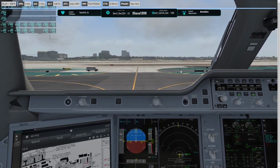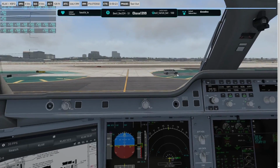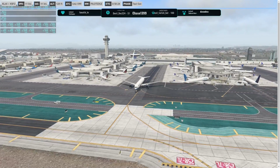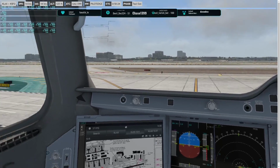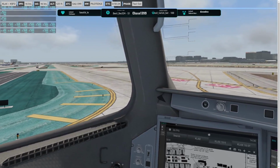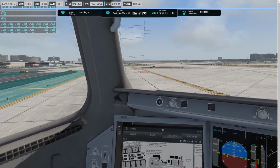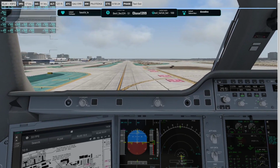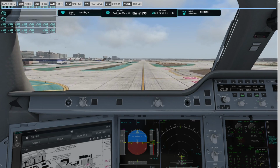Request clearance, Cirrus 201 Victor Papa, IFR to Santa Maria. She said IFR or VFR to Santa Maria? I believe it's IFR. Victor, I don't have a flight plan on file. Did you file? I tried SimBrief this time. I can go back and refile it. Roger, I'll let you know if it comes through. Okay, I'll refile. SimBrief works for me.